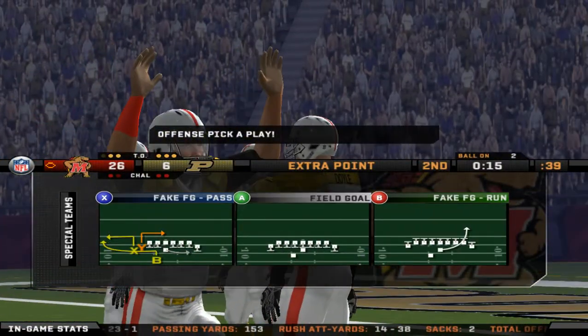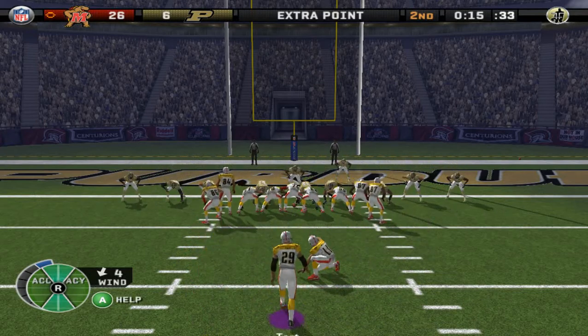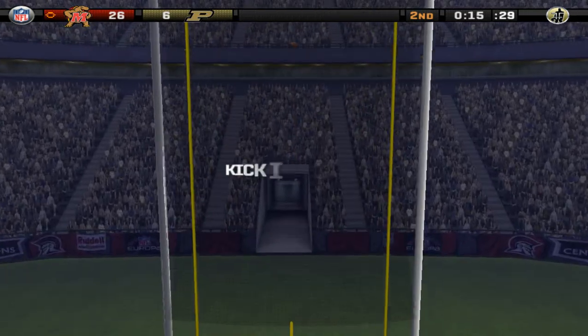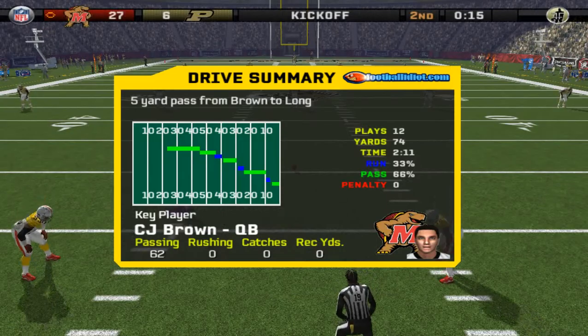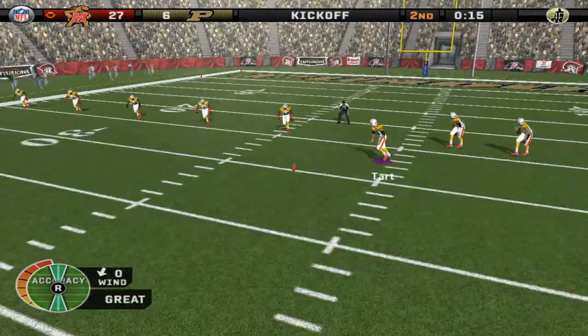You better kick it here. Number 29 comes in to attempt the point after. The point after is good. The offense in complete sync that time, successfully driving it down the field and into the end zone. Anytime you get that kind of effort, it puts a surge through your whole team.